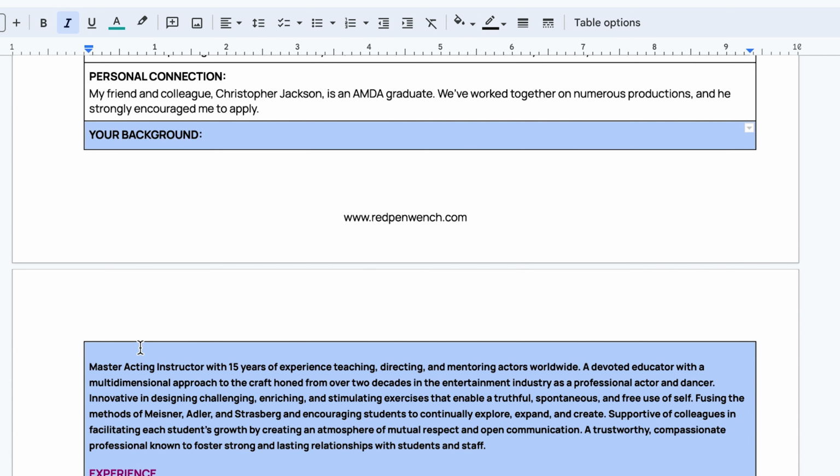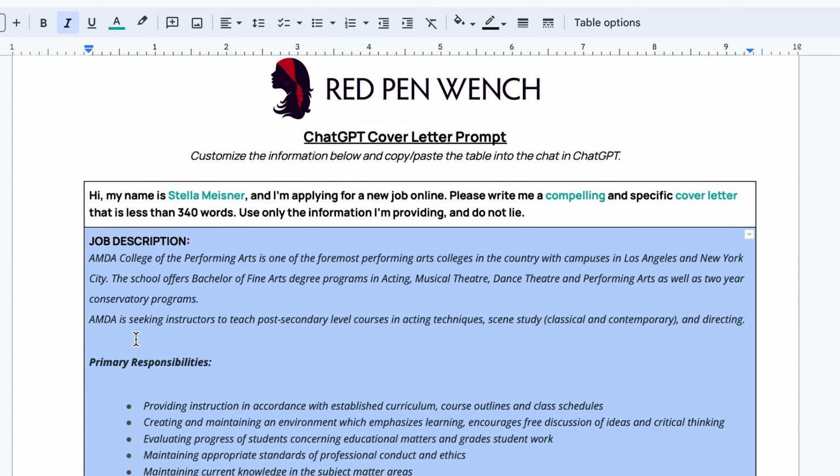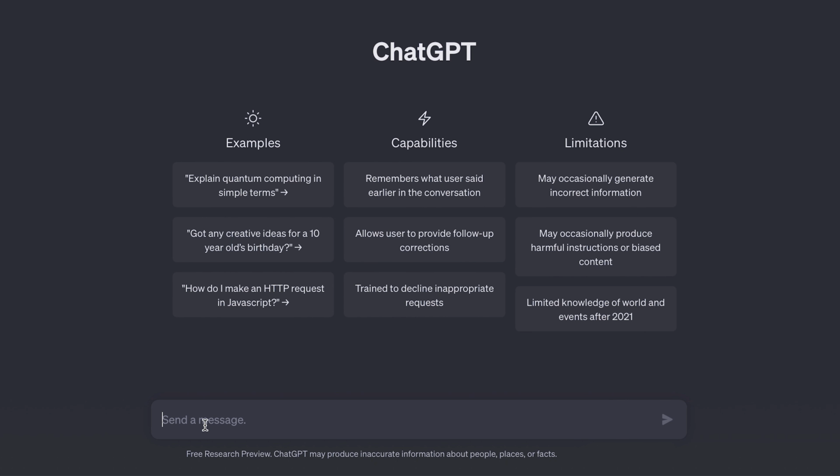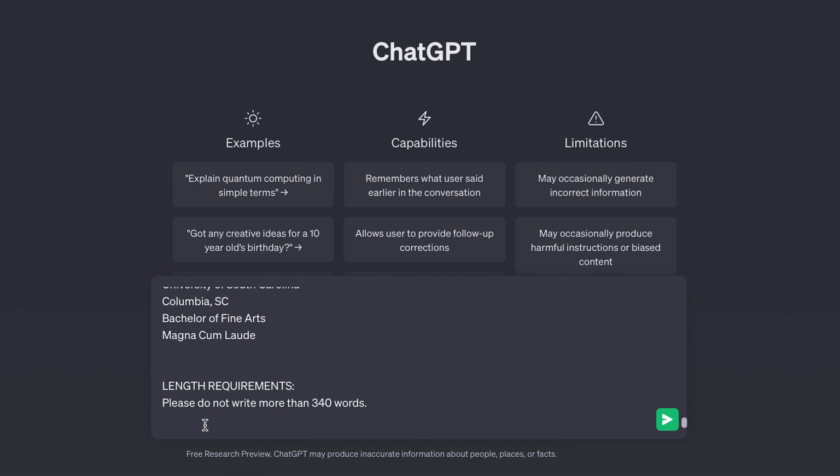Once that's all in here, you're gonna copy the entire thing. Copy. You're gonna open up ChatGPT and paste that all into the chat. So now ChatGPT will start working its magic. Let's look at this intro that it came up with.